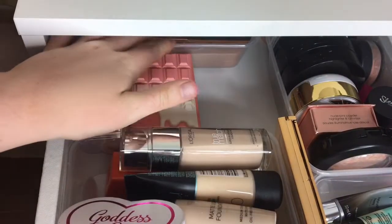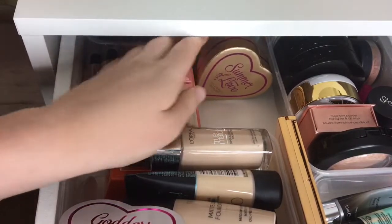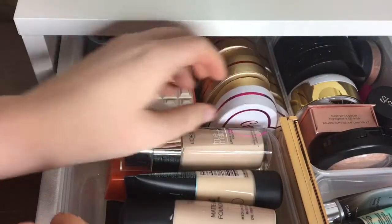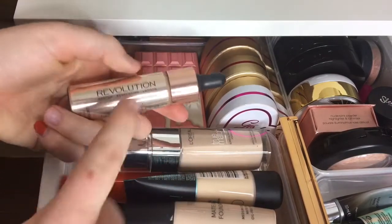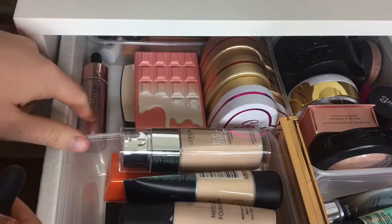And then in this tub here I've just got other bronzing products that I don't really use, a variety of like W7, I've got a Rimmel thing in there I think, and also a contouring stick, but I never really use those. And then down here I've also got 2 of the Makeup Revolution liquid highlighters. So I've got Liquid Champagne and Liquid Starlight.